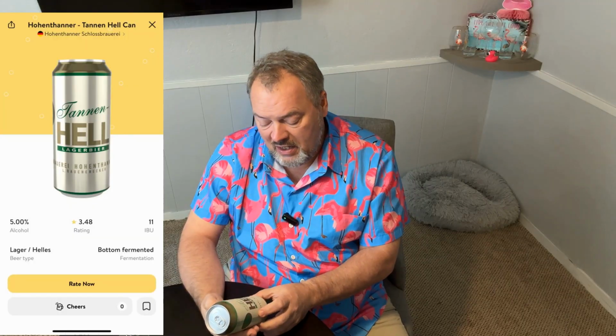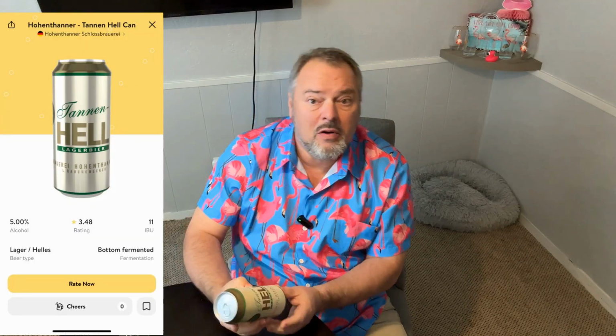That's a lot of letters. Scholschabri, I give up. Tannen Hell Lagerbier. There it is. This one says it is 5% alcohol. And let's find out. It's a lager, so I don't expect it to be dark in color. Typical German beer.